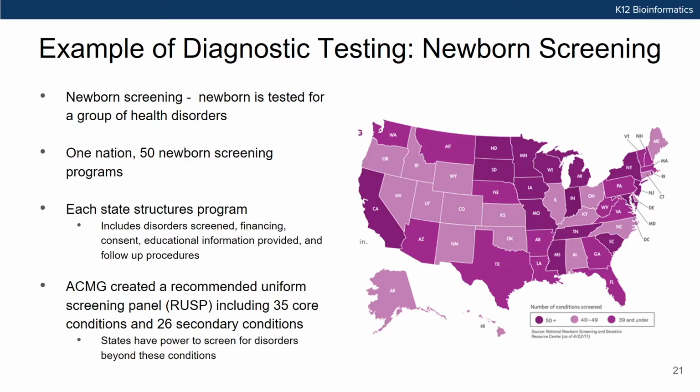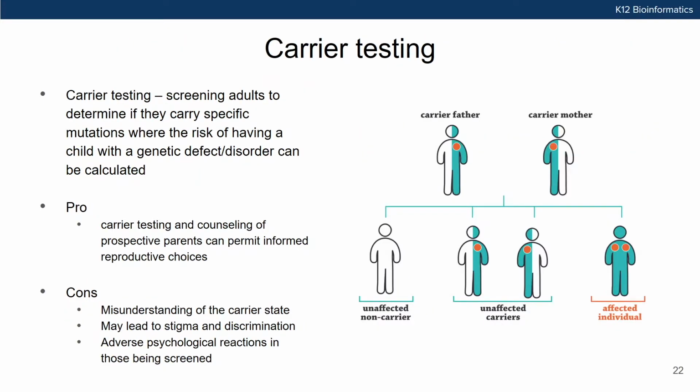After consulting the RUSP, each state then chooses which conditions it will include in their newborn screening program. Another type of genetic testing that is becoming more popular is carrier screening. Carrier screening, or carrier testing, is screening adults to determine if they carry specific mutations where the risk of having a child with a genetic defect or disorder can be calculated. This is becoming increasingly popular as genetic counseling, or when a health professional seeks to help a couple make informed reproductive decisions based on their underlying genetics.